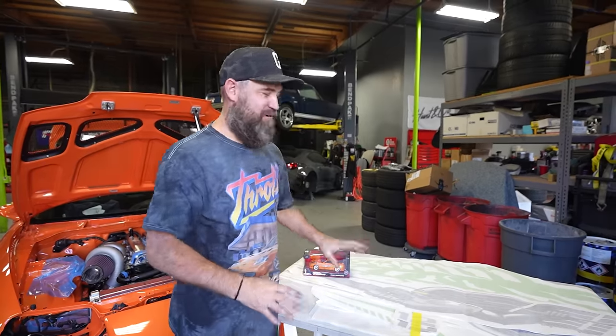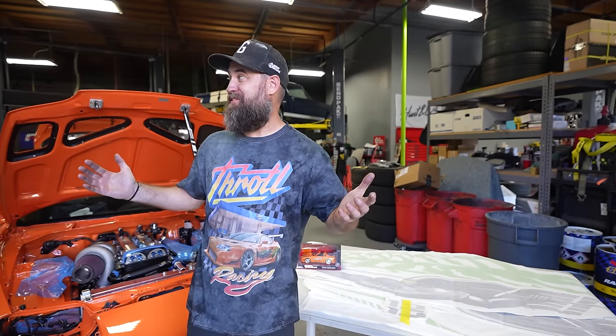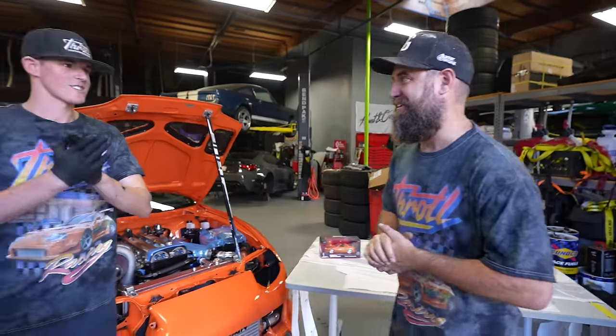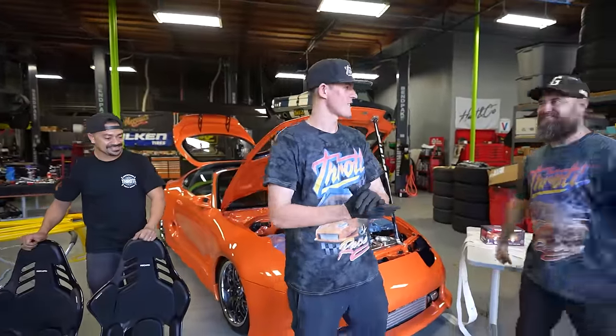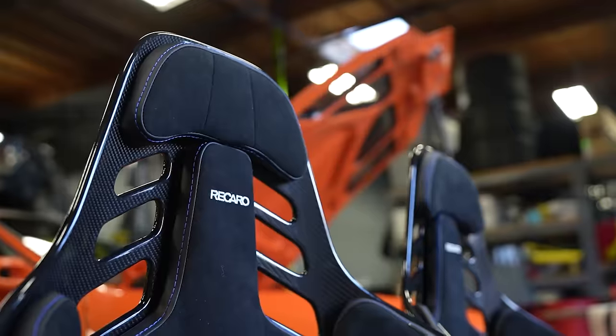And I think once this is on, it's really gonna take shape, and we're really gonna get a chance to see what this thing's gonna look like when it's all buttoned up. I can't wait for the wheels and tires to get here. I'm really excited about this. This car is gonna completely change in this video. It's gonna be epic. Let's stop talking and get to work, boys. We got a lot of work, let's do it.